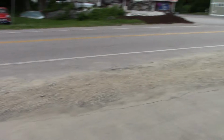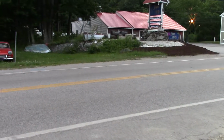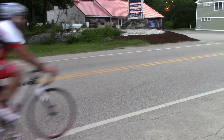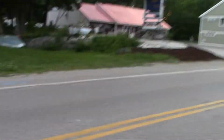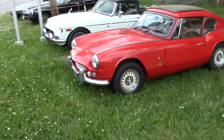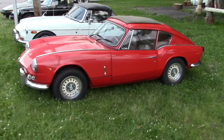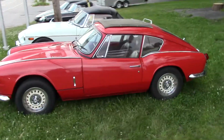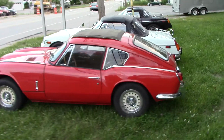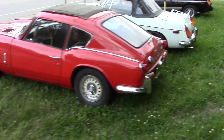But across the street, oh, don't hit this bicyclist. Hello. Don't get hit by a car. Across the street, we have my beloved Triumph GT6 Plus. Oh God, what I wouldn't have given for a car like that. $12,000. Heck, I could own a car like that.